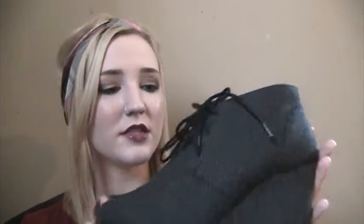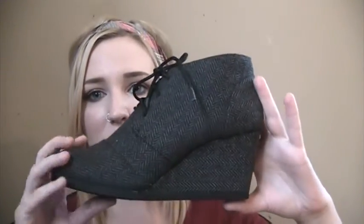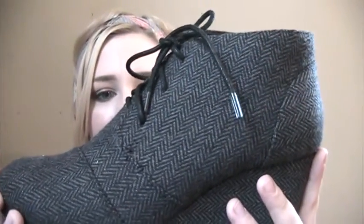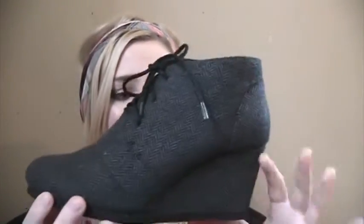So these, I don't remember exactly what they're called, but they are just these cute wedges, and they have them in a ton of colors. There's a red, there's a black, and this one, I think, was a herringbone print. They're just really pretty and very fall appropriate, and because they're a wedge, they're really comfortable.